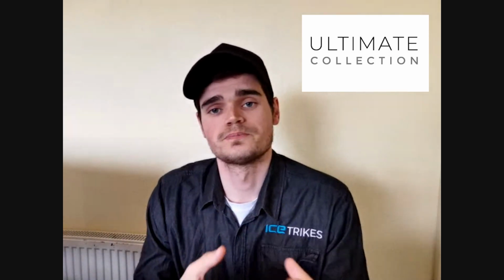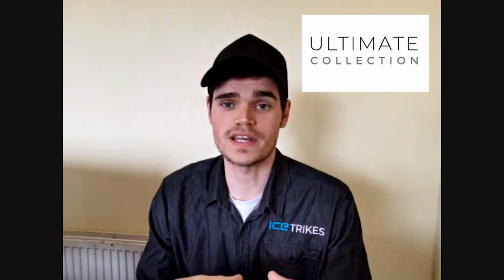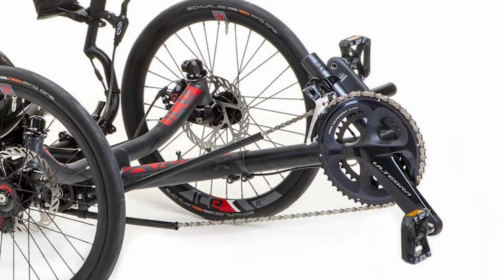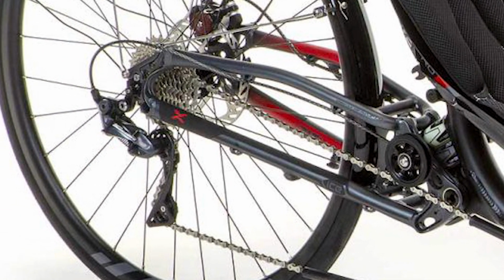Then moving on to our racing trikes, we've got the Sprint X Ultimate. This trike, we thought to ourselves, what would be the perfect trike for somebody who wants to commute 5 days a week and then race on a Sunday? So this trike is built with human power only, unlike the other Ultimate editions I've spoken about already. And it features the Shimano Ultegra 11-speed drivetrain.